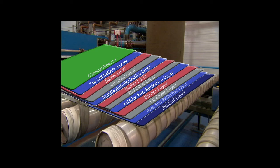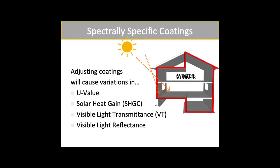When we do factory tours, we go to the glass plant, and we see how the glass is made, and we also go to the coatings plant, and we see the coating being applied. It doesn't look like much, but the amount of performance it provides is fascinating. Spectrally specific coatings, and we talked about this a little bit.